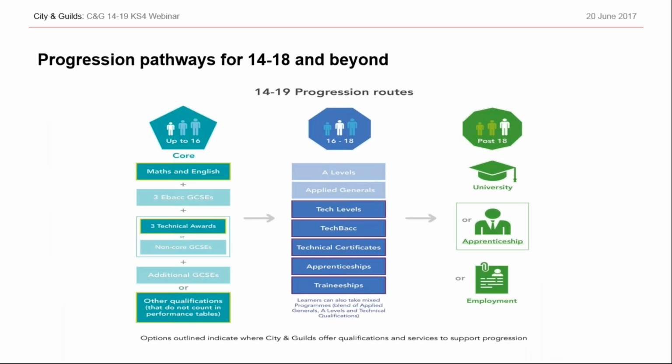So looking at the 14 to 19 progression routes and beyond, I've used another visual here to explain the different pathways available from Key Stage 4 to Key Stage 5 and beyond. The areas shaded darker indicate the qualifications that City and Guilds offer, which are Maths and English functional skills, technical awards, and other qualifications, for example, entry level and level 1, as my colleague Teresa explained before.